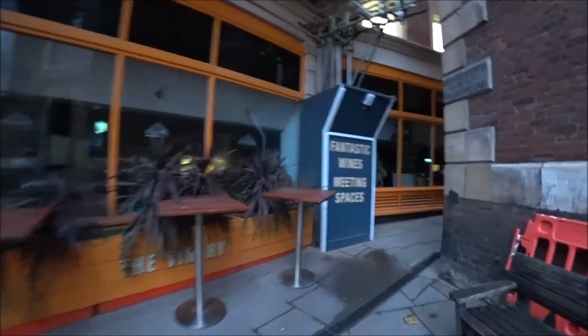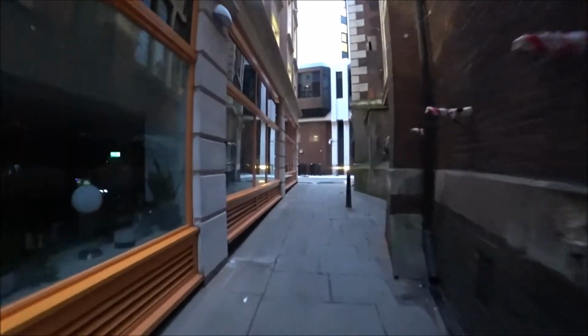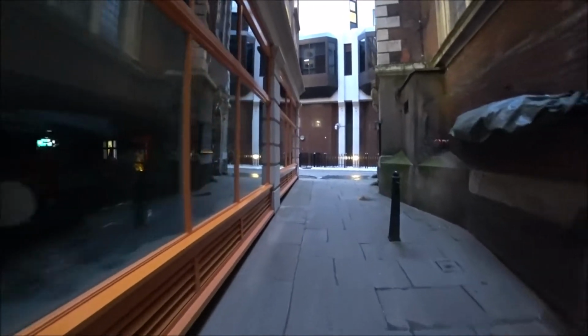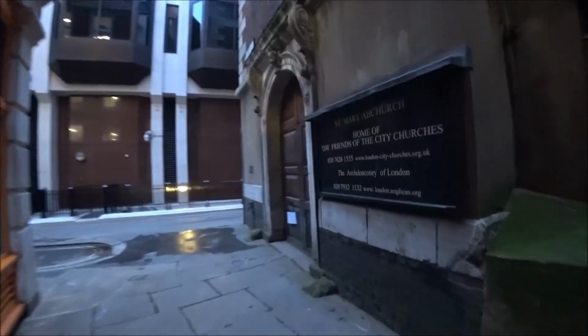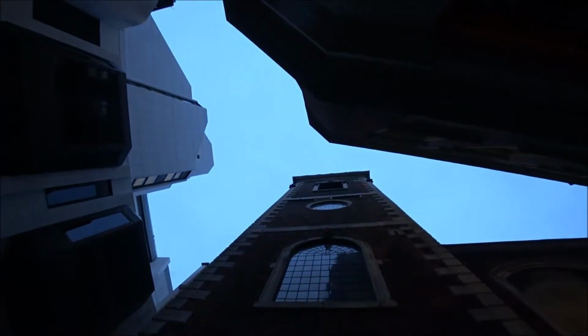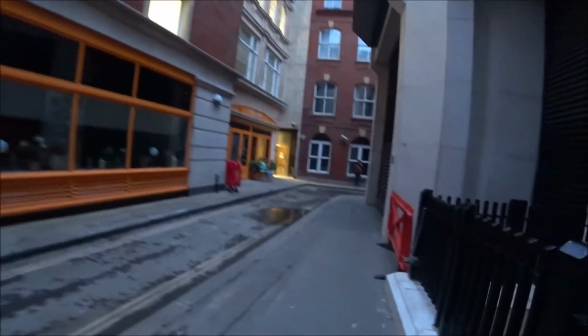What have we got here? Sherborne Lane. Look at that old sign, look. Where does this take you? Sherborne Lane. Didn't know this was here. Sherborne Lane. This is leading me to somewhere I've never been before. Let's see where it goes.